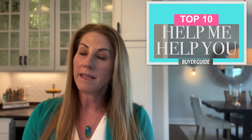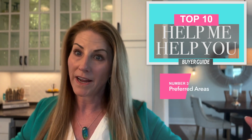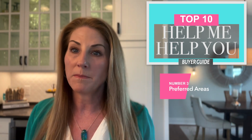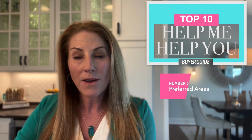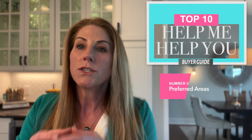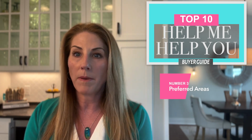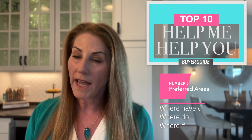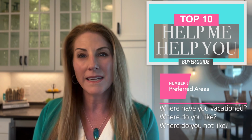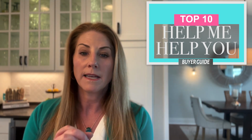The third thing is, what areas do you like? You know, the Outer Banks is a large area and expands and encompasses a lot of space. And each of the towns and parts of the Outer Banks have a very specific flair. So I tend to find that people gravitate to a certain area. So some things to think about are, where do you normally vacation? Where have you vacationed and liked? Where have you vacationed and maybe not liked as much? So helping me narrow that down is going to help me bring you options.